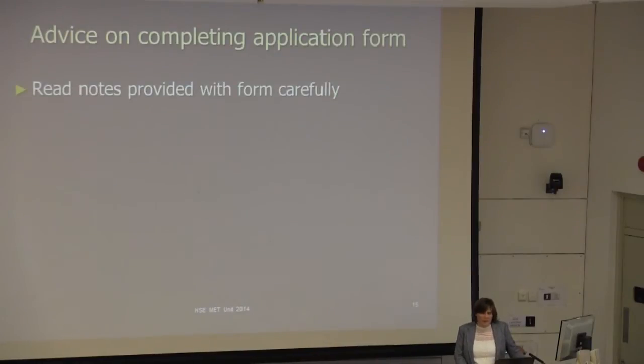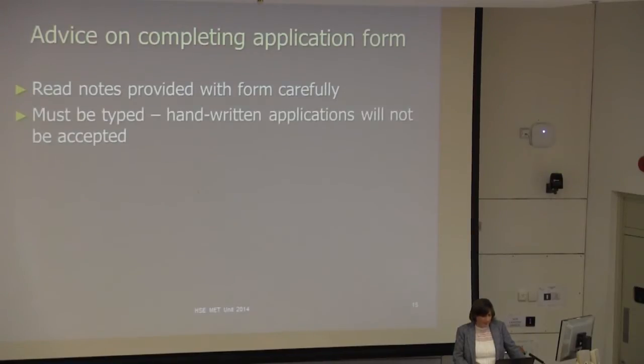So just when you're completing the form, it comes with a guide. And I would say to just read the notes carefully, because everything is in that guide. Obviously, it has to be typed. There are no handwritten applications accepted. Do use all your 50 preferences.